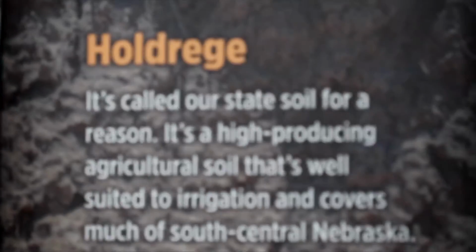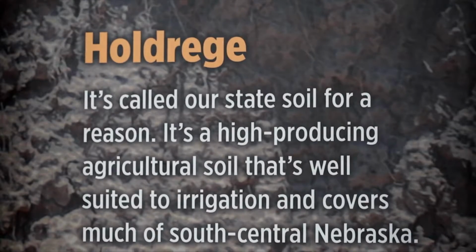And so this exhibit really helps people understand soil, the diverse soils in Nebraska. We have something like 60 different soil types in Nebraska. So that's a big one. We're excited about that one. And you'll see a lot more on that exhibit at the State Fair.